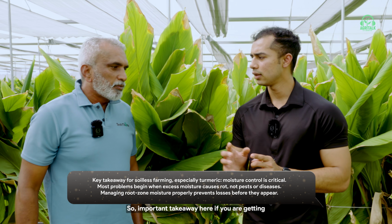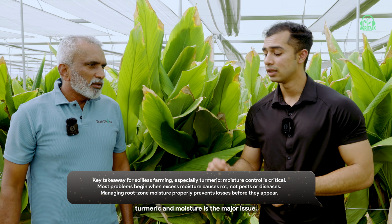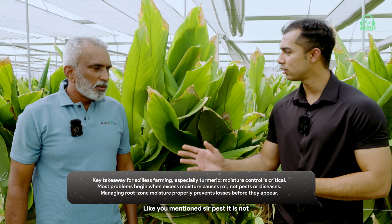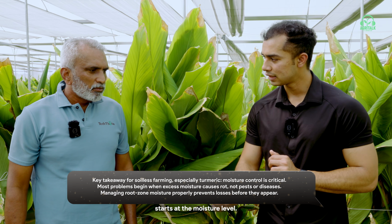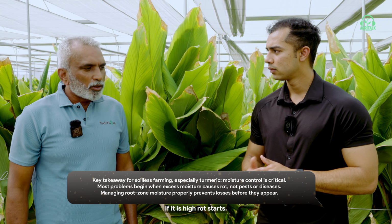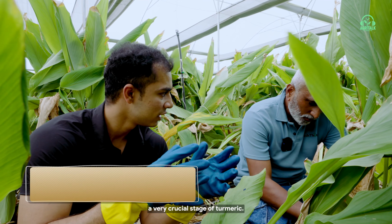Important takeaway here: if you're getting into any form of soilless farming, particularly turmeric, then moisture is the major issue. Like you mentioned, sir, it's not very prone to pests and diseases, but it starts at the moisture level. If it is high, rot starts. Perfect. So as you can see, we are at a very crucial stage of turmeric.